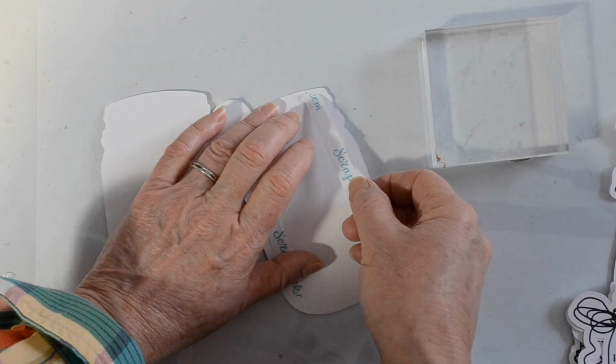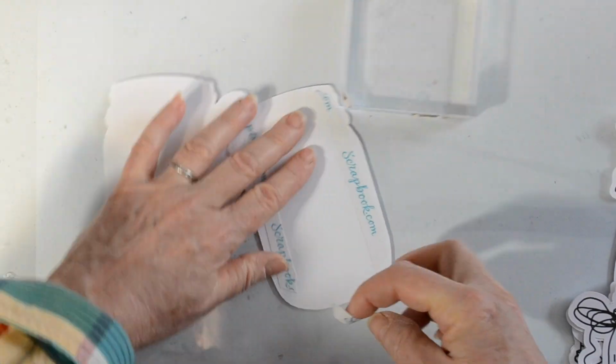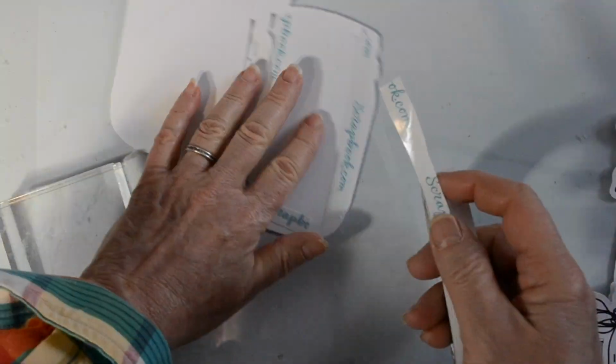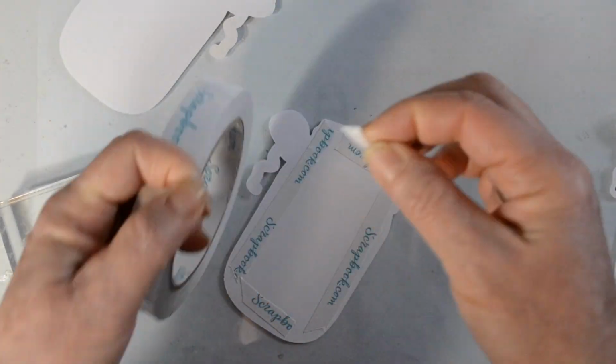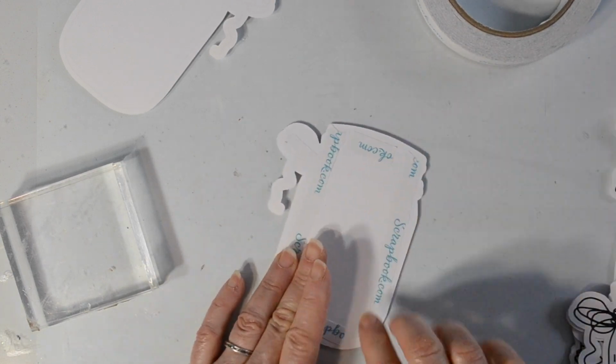So I'm just going to use some double-sided tape, and I'm going to go ahead and put the tape around the jars. Once I have the double-sided tape around the jars, I'll just put a little fabric tack over them and just glue them together so there's a front and a back for my 12 days.